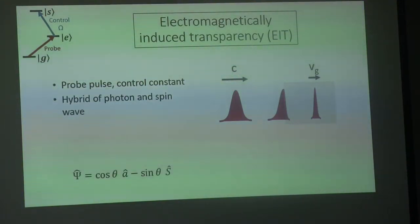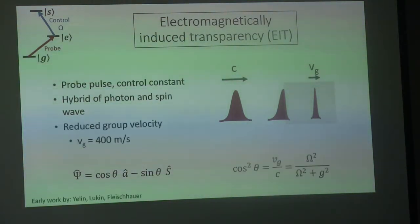And when it does, it's no longer a photon. It's a polariton. It has two components: one is a photonic excitation, the other is a spin wave excitation. It's a superposition of those two that describes this state. And these mixing angles depend on the velocity of the photon in this medium, which is related to the coupling here, and also g, which is the coupling between a photon and an atom. And in our case, that's 400 meters a second.